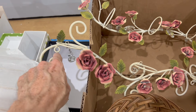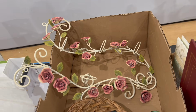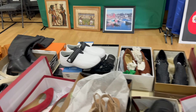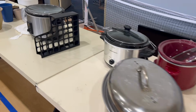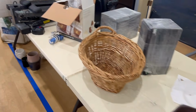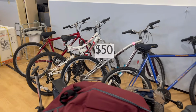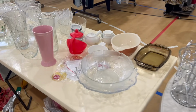I think they're newer because they have these round loops for hanging. That's not how they did them back in the 70s. A couple of papyrus paintings over there. Those were very popular in the 70s also, especially when King Tut came here. A little bit of cookware. A few planters. Don't know if we have a lot of housewares here. Prices if you need a bike though. All right, let's go down the aisle with the glassware and other things.